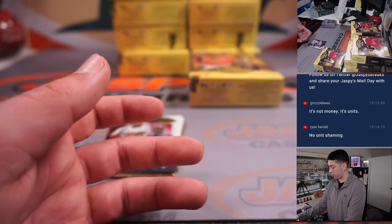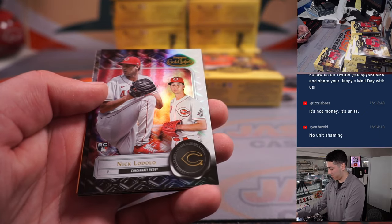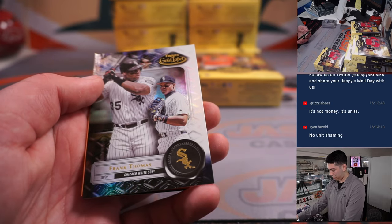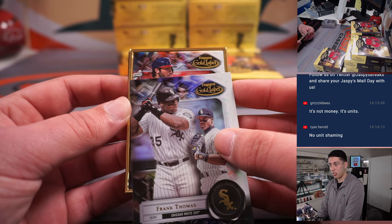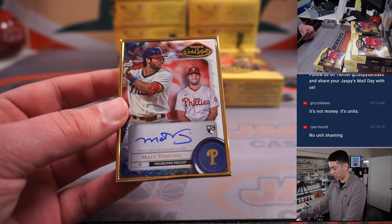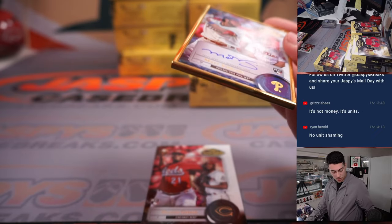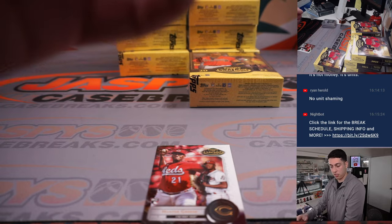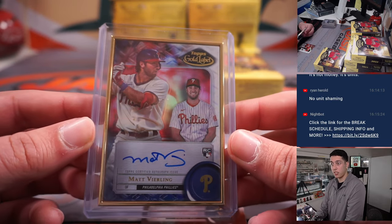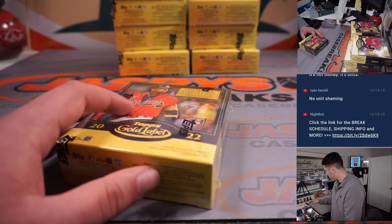Royce Lewis, Juan Soto. All right, we're getting to the frame here. Nick Lodolo, Frank Thomas. All right, we got it right side up this time for the Phillies. Is that Vierling? Matt Vierling. Not numbered rookie auto for the Phillies with the Hunter Green behind it. Nice. That is going to Boyd in the Phillies. Got his spot in the filler. Nice. Hunter Green there. All right, we're getting to the halfway point in this case.